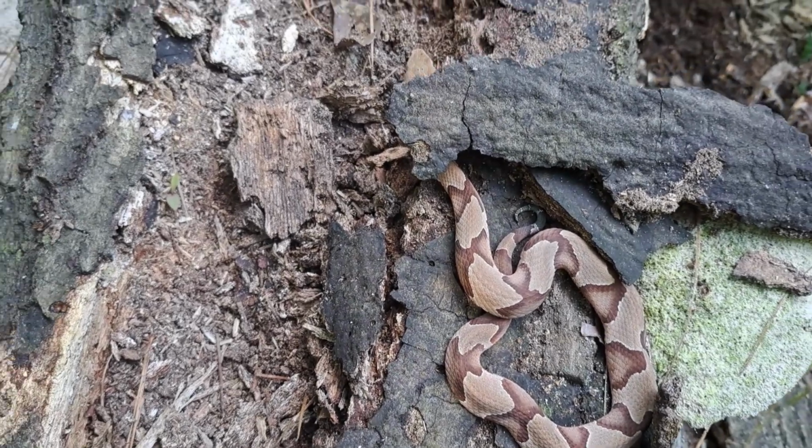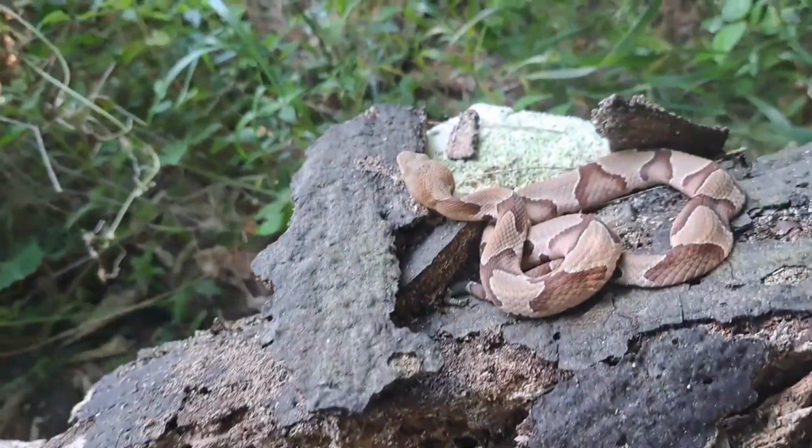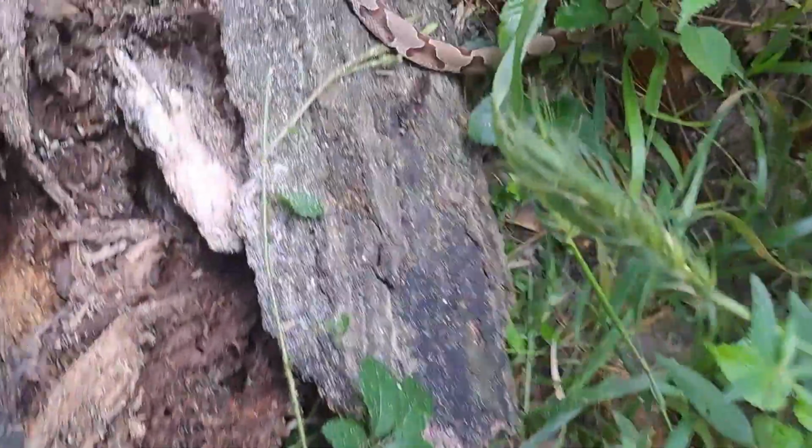This little fellow is realizing that I see him, and he is becoming a bit more precocious. He says, "Are you trying to get me?" He's off, but that was an awesome little encounter. Again, when I find them perched on top of a log like that, there's not necessarily a reason to handle them or anything like that. Just enjoy them as they are and let them go about their way.